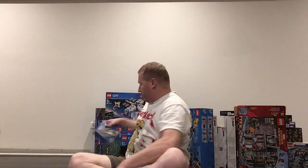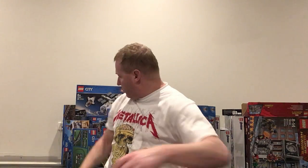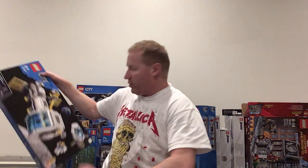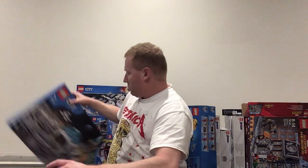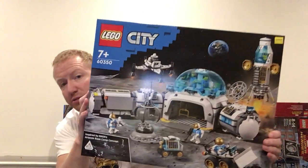If I keep going backwards, another little space one. I'm getting further and further away from the camera. I might just bring it over towards me. Don't mind that. Alright. Within reach. Another space set there. And another space base.